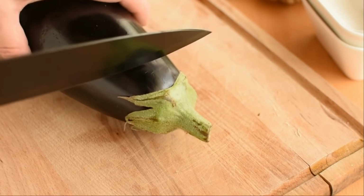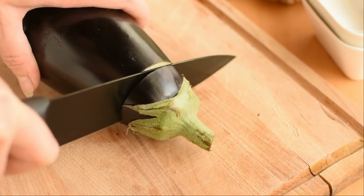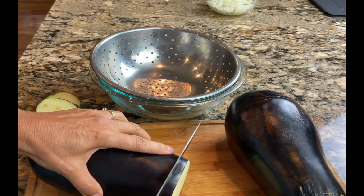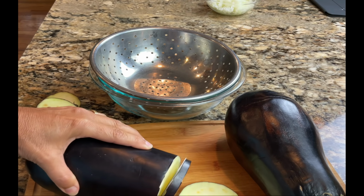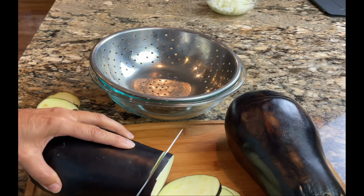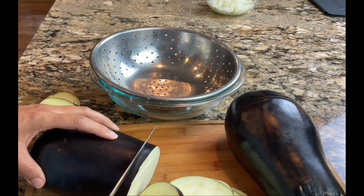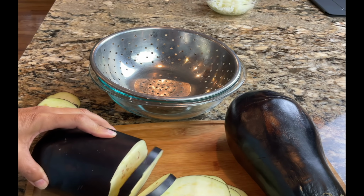The first one, what we're going to do is we're going to go ahead and cut the ends off the eggplant. And then we're going to slice it and put some kosher salt on it so that we can get some of the moisture out. We're going to cut these in about 1/4 inch slices. Eggplant is a very firm plant, and when we put it in our colander and sprinkle it with a little bit of kosher salt, it's going to help remove some of the excess water. Eggplant loves to absorb any fluids that you're going to be using in your cooking, such as oil, butter, even some vegetable broth.